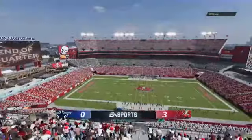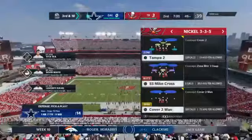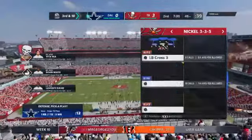3-0 after 1 on EA Sports. Buccaneers 3, Cowboys 0.